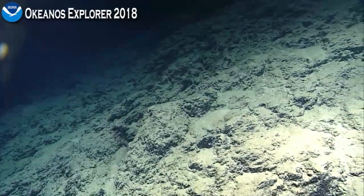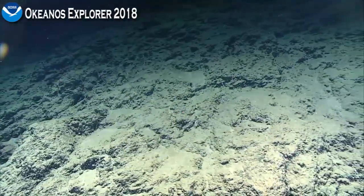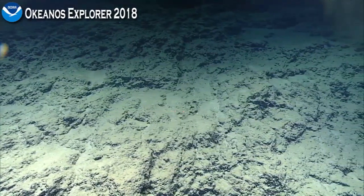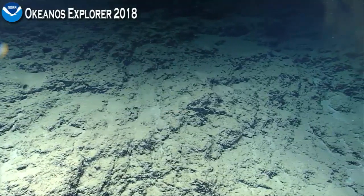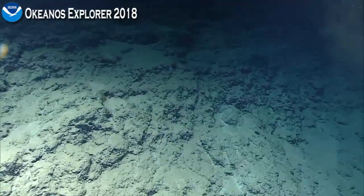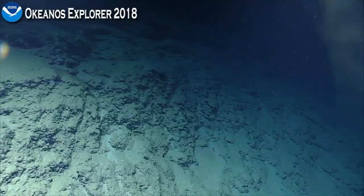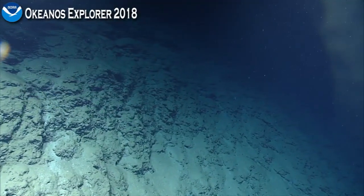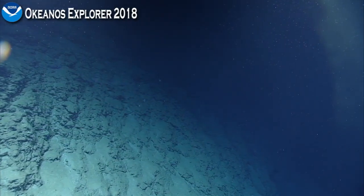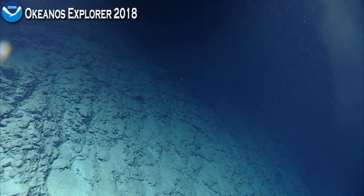Alright, take a peek to starboard. Keeping an eye on my swing arms because they are fully deployed here. That'd be a good view if you continue to rotate right for Sirius. Yeah. Alright, continue up.